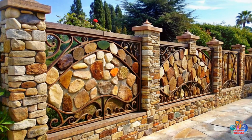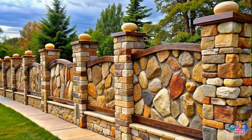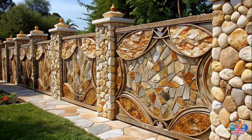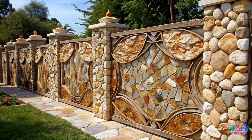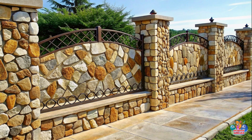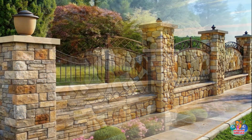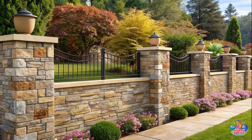Backyard inspiration. If you're seeking inspiration to transform your backyard, look no further than stone fences. They serve as a focal point, creating a sense of depth and dimension to your outdoor space. Imagine a charming garden oasis, with a stone fence adorned with climbing plants and flowers, providing a picturesque backdrop for your gatherings and relaxation. Let the beauty of stone fences inspire you to create your very own outdoor haven.